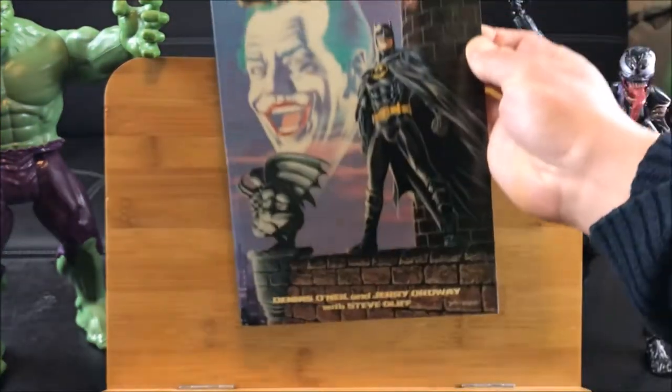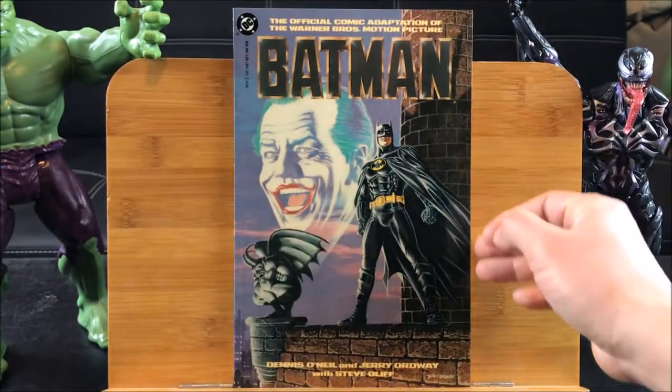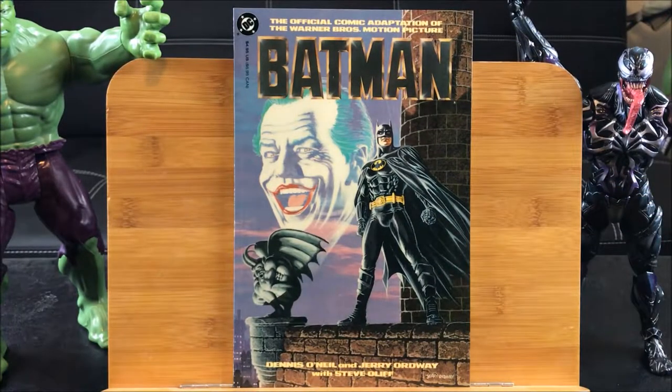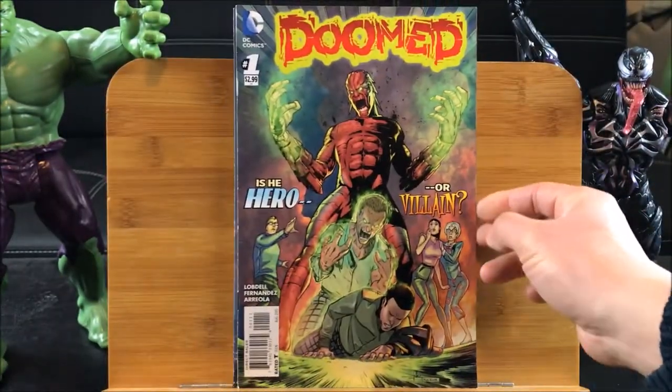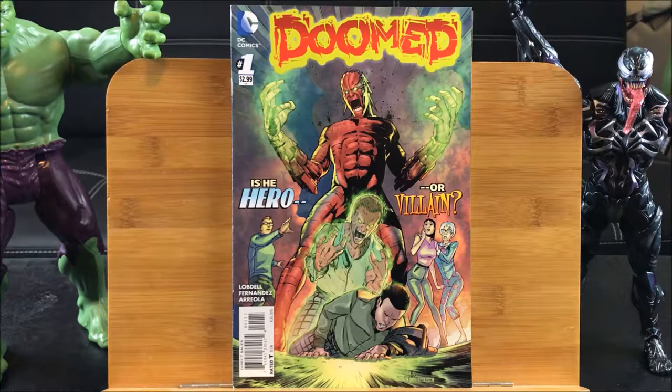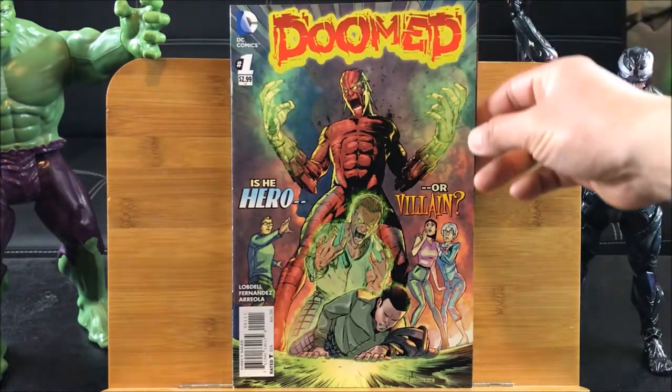Here's another one with Batman. This is the movie adaptation featuring, I was gonna say Nicolas Cage. Oh crap, man, I forgot the name of the actor. Oh, it'll come out of my mind. And also Doomed for 25 cents. I actually read this comic. It was a pretty okay read. At first I was thinking it's related to Doomsday, but this is a pretty recent one. It's okay.